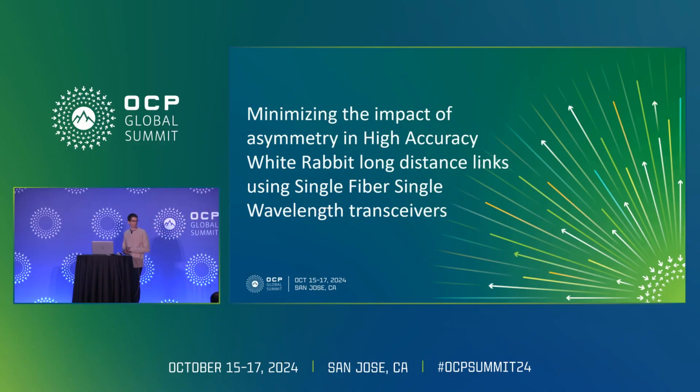the timing track. So my name is Francisco Girela from the team at Safran, working on high accuracy timing and White Rabbit solutions. In this case, in collaboration with the team from OCP, Meta, Julian, and Armando from Meta, we have been exploring ways to minimize the impact of asymmetry in the link using a new configuration for SFP transceivers that use single wavelengths and single fibers.